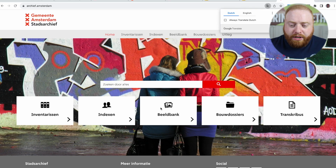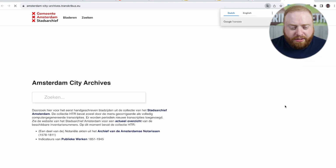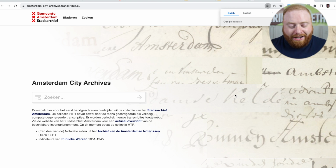So the Amsterdam Archives is one of my favorite websites when it comes to genealogy in the Netherlands. I mean, obviously Amsterdam specifically. They have a lot of things. They have an inventory that you can go through. They have indexes where you literally just search. They also have photographs, dossiers, and then they even have what's called Transkribus, which is an OCR technology that reads handwriting. So it's quite amazing.